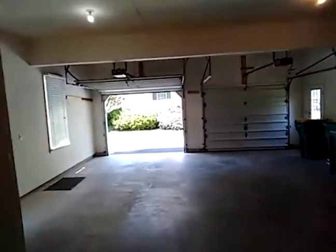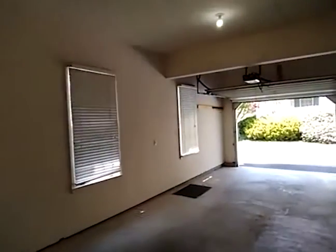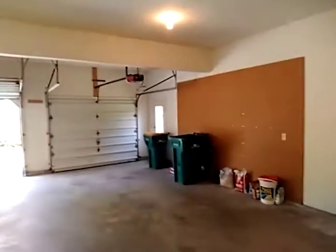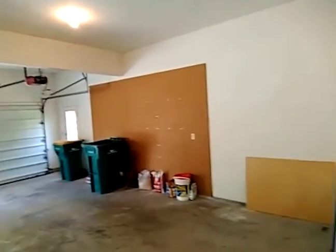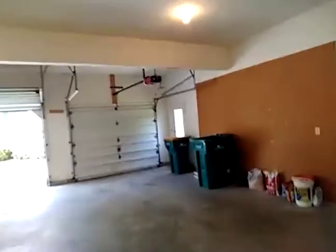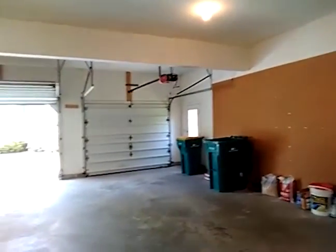Our garage is a 2-car garage. It is oversized. Plenty of room for storage in there as well. And you can see we have a man door that exits to the rear yard. Both doors have automatic openers.